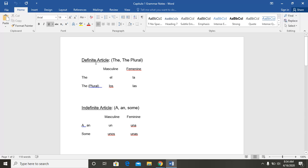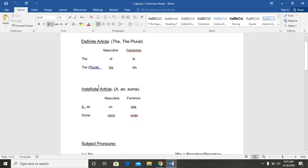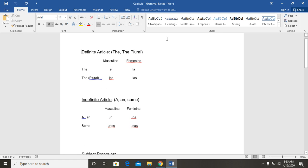So these are the notes for that word "the." You have the 4 of them, and I basically made you a chart so you know which one to use. If it's singular masculine, el. Singular feminine, la. Plural, here they are. And these are the indefinite articles. I'm going to give this to you to keep.